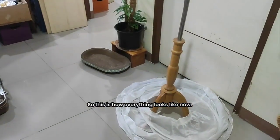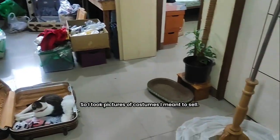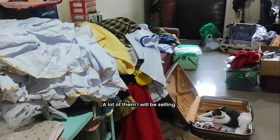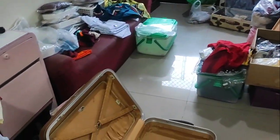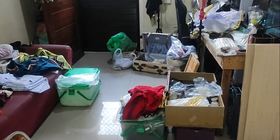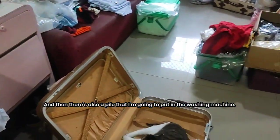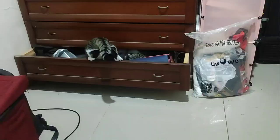So this is how everything looks now. I'm tired. So I took pictures of costumes I meant to sell. A lot of them I will be selling. I'll only be keeping ones that I'm happy to rewear again. So I have to put everything in plastic bags. And then there's also a pile that I'm going to put in the washing machine. They've been in storage for a while, so a few of them are quite musty.